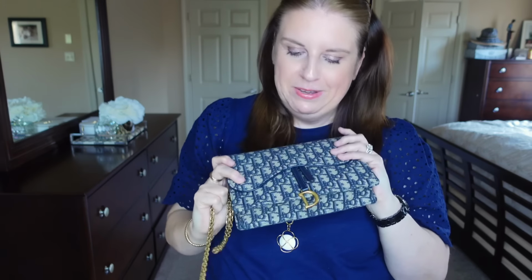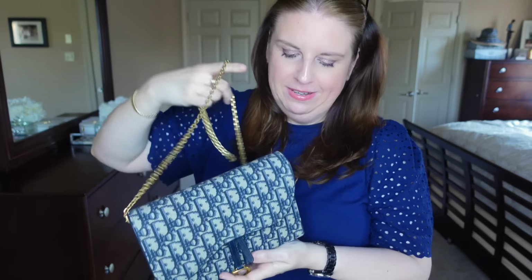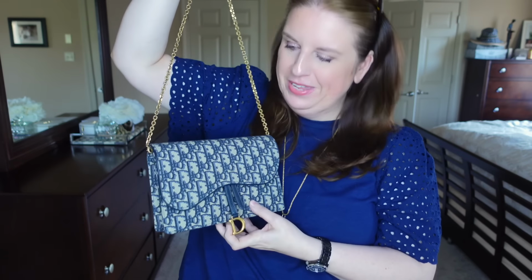So yeah, I just wanted to quickly insert this bag in here because I completely forgot it, and it was just hanging on the chair in the hallway. So anyway, yeah, that's a really, really beautiful bag.